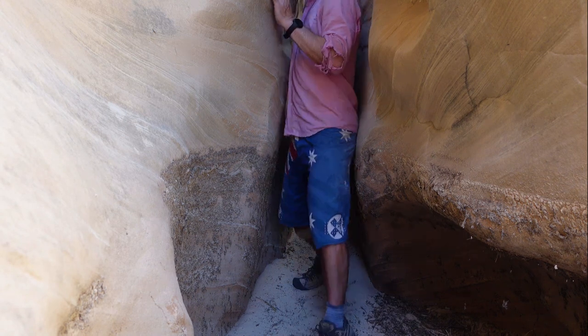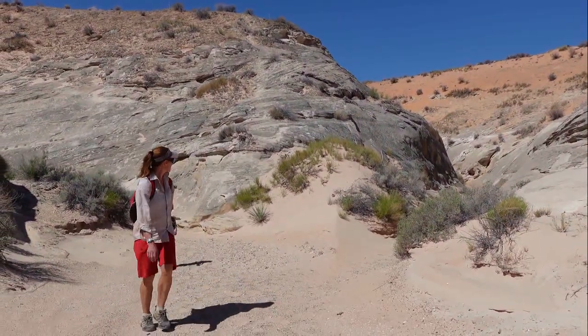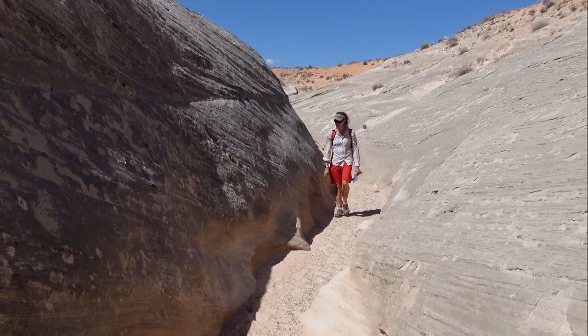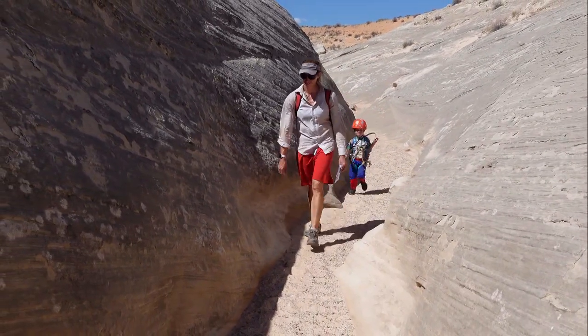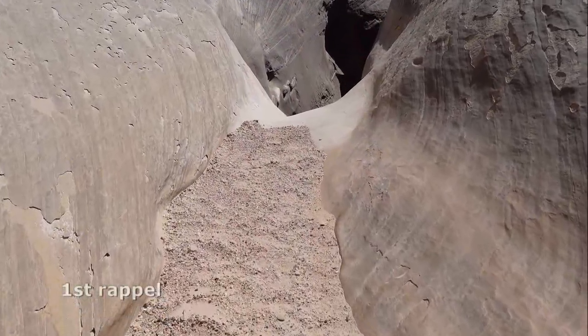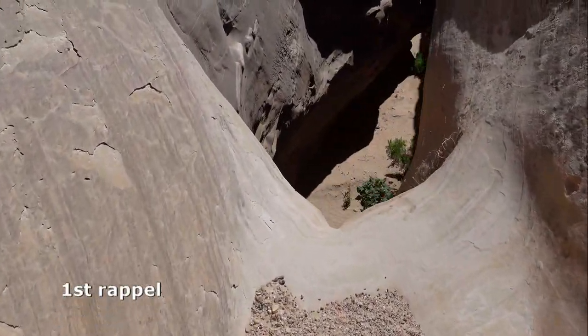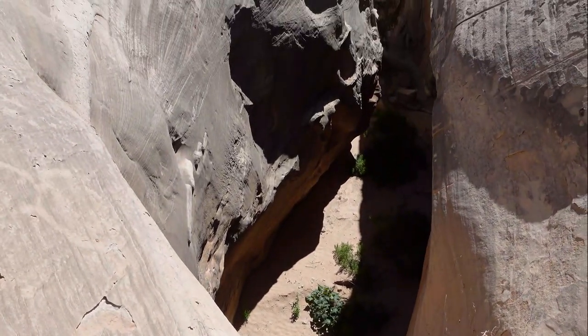The main slot is below the junction of the three upper forks. Natural anchors are not in abundance. Very rounded, sandy, delicate rock that just crumbles. Okay, and then our dry creek bed is going to drop over, which would require a dead man anchor or a hook. You might not be able to.